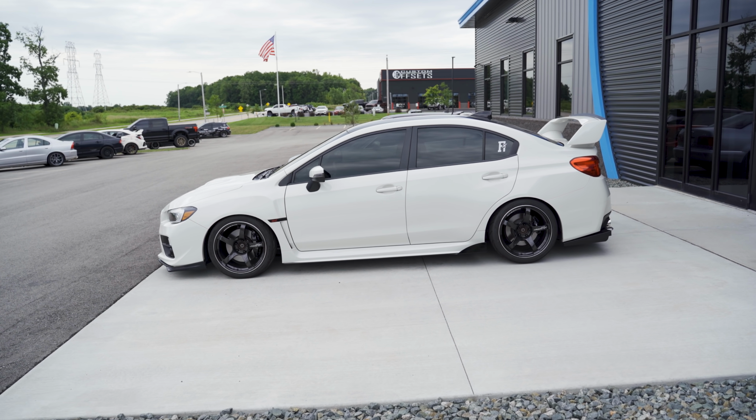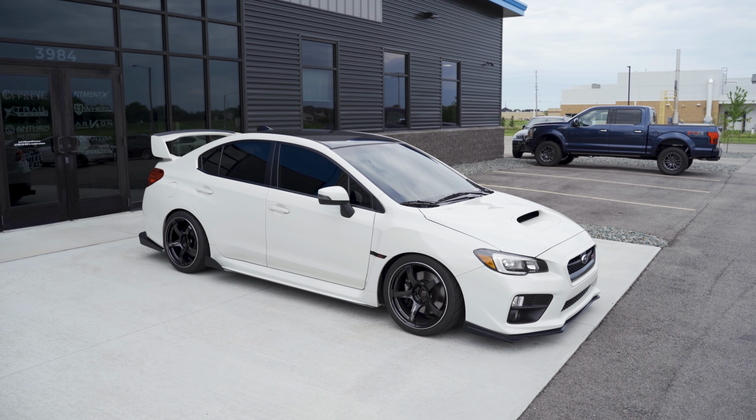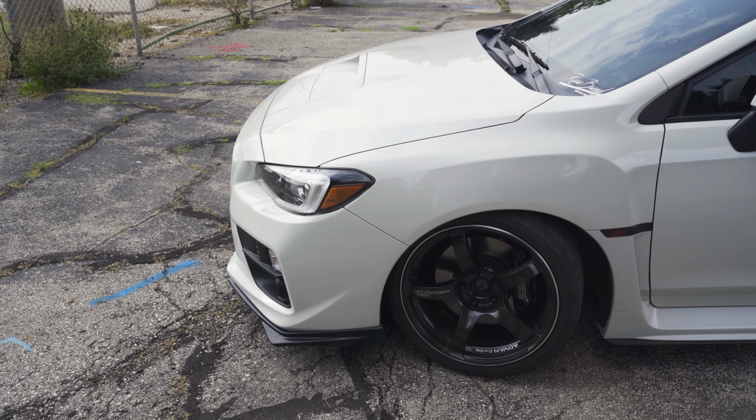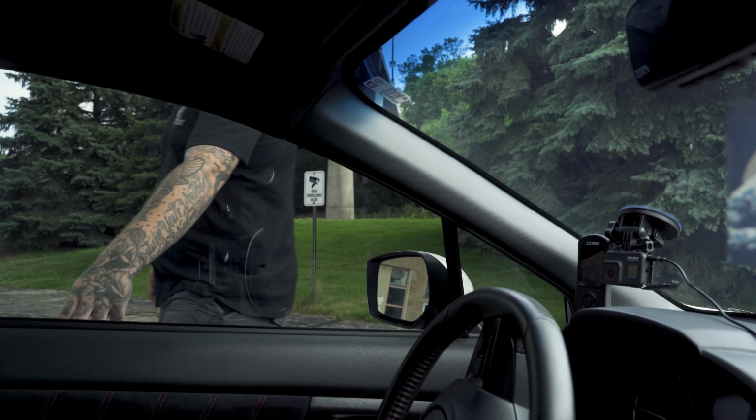Again, this is his daily driver, so he didn't want to go with anything too crazy, but it allows the car to have a little bit more aggressiveness to it, and it looks a little more sharp, you know what I'm saying? It's aggressive, it doesn't look stock. It kind of personalizes the car.